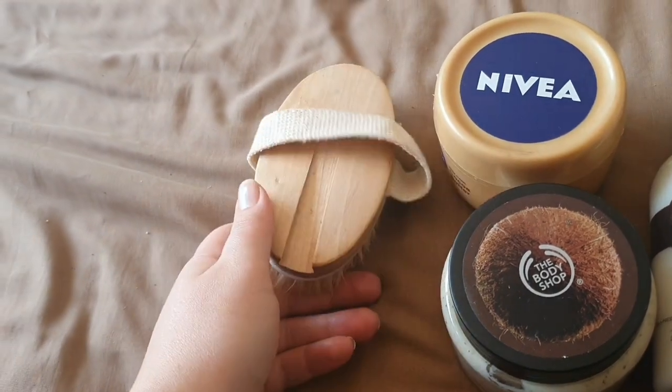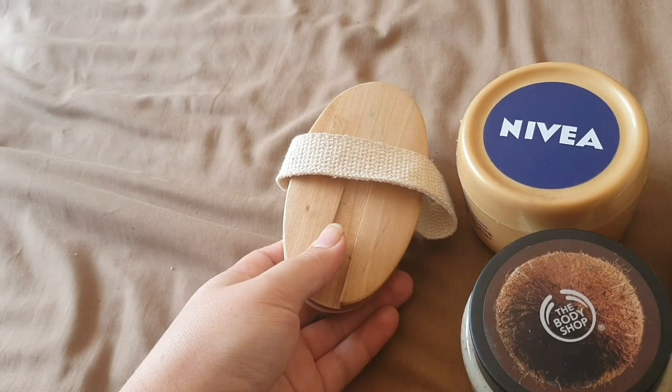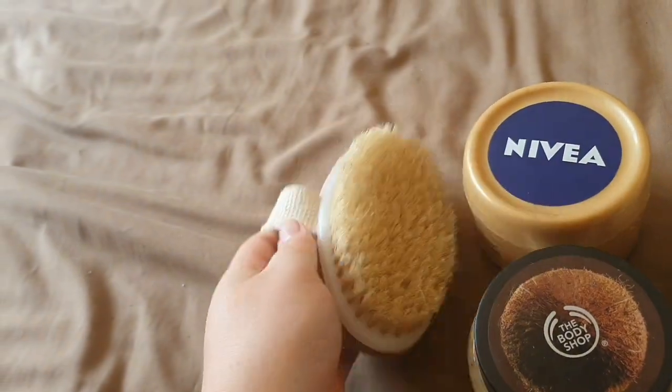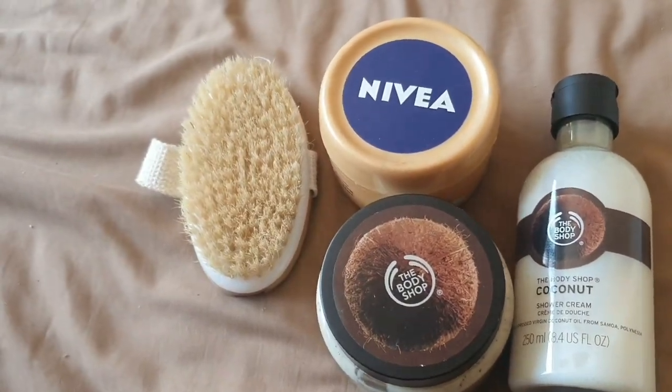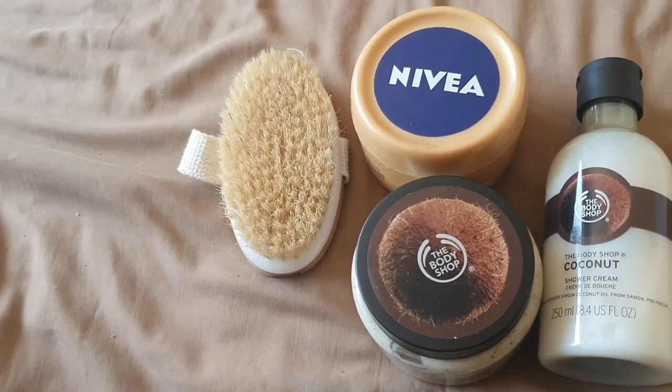Next, I have this body brush. It does come with a long handle, but luckily these can be detached, so I always detach mine, hence the little strap for your hands. I use this to sand down the shit out of my body. Why? Because soft, glowing skin is the thing.